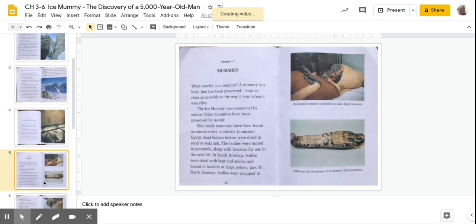Chapter 5: Mummies. What exactly is a mummy? A mummy is a body that has been preserved, kept as close as possible to the way it was when it was alive. The ice mummy was preserved by nature. Other mummies have been preserved by people. Man-made mummies have been found on almost every continent.